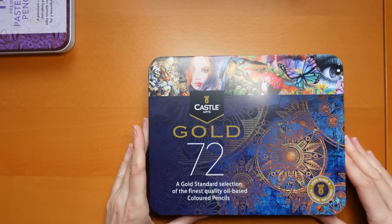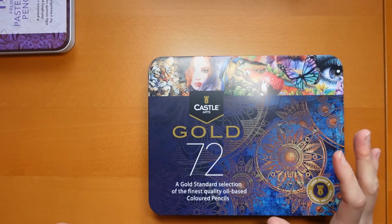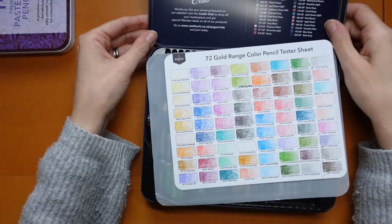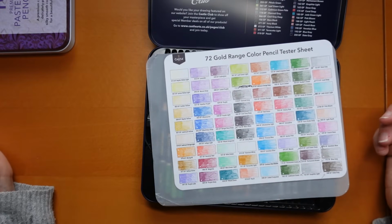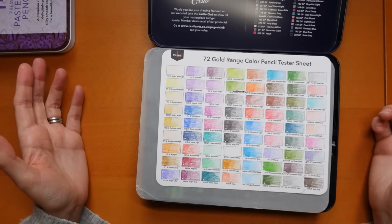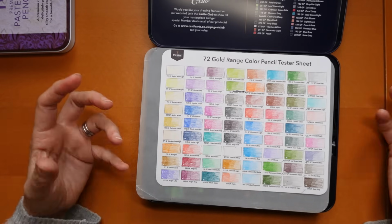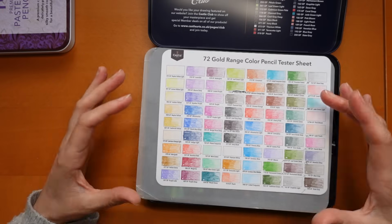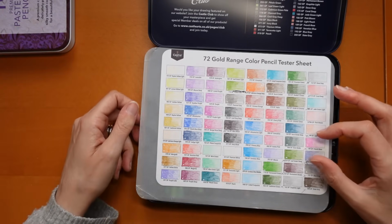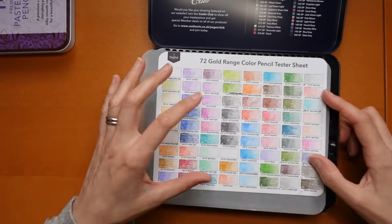Now, Castell brought out their gold set, oil-based pencils, saying they were really high quality. To be honest, I think they're not as nice as their soft touch set. I don't know what it is about them that I don't like. I find they don't hold their point as well. The colours aren't as nice. Now this is their swatch chart and it's completely random, which annoys me a little bit. It's got all your yellows and then you've got one there. And then the pinks are all over the place.